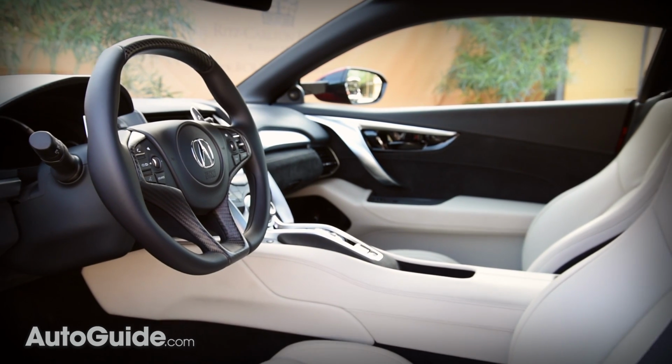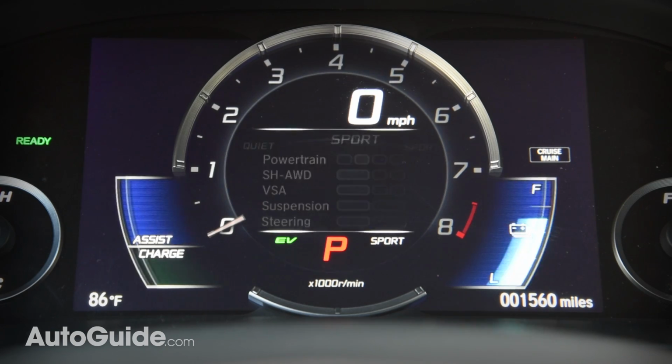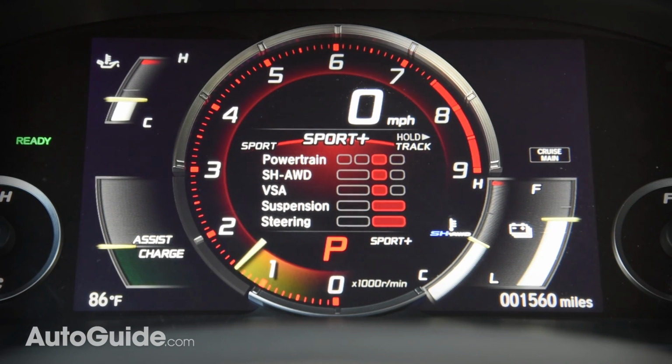One big advantage these displays have is that they're often customizable, allowing drivers to change how information is presented, which can be hugely valuable. They can also adapt to different driving modes, providing a unique look.